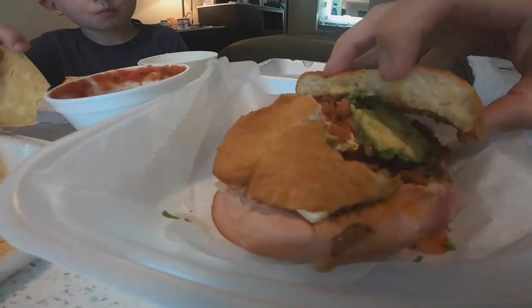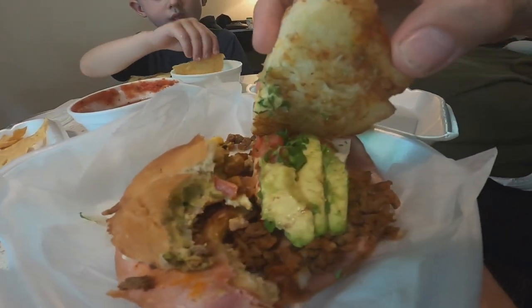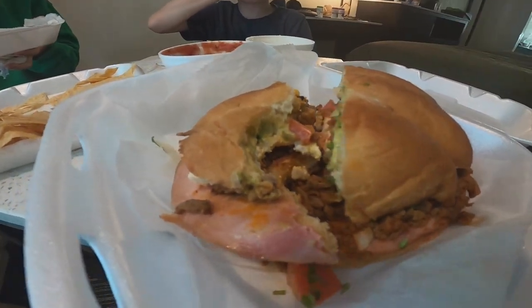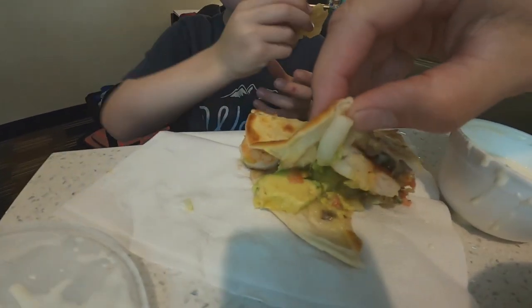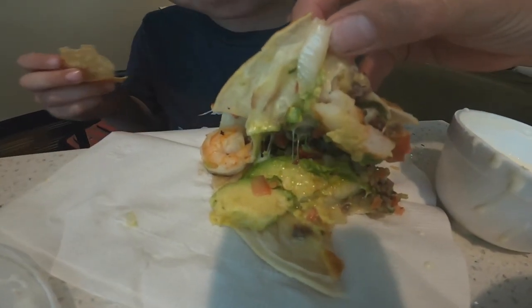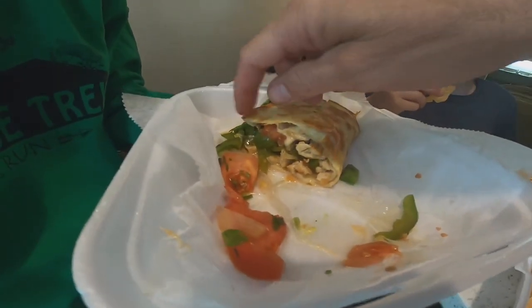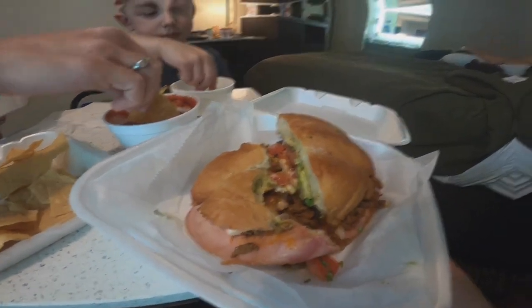Look at this sandwich right here. Ooh-wee, sausage with ham, tomatoes, mozzarella. It's called a Cubana, and it is amazing. Look at this shrimp and steak quesadilla. There's some type of sauce they put on all their stuff. It's just out of this world. Look at this. Oh, yeah. Oh, it's so good. Yes. All right, I'm going to get after it.